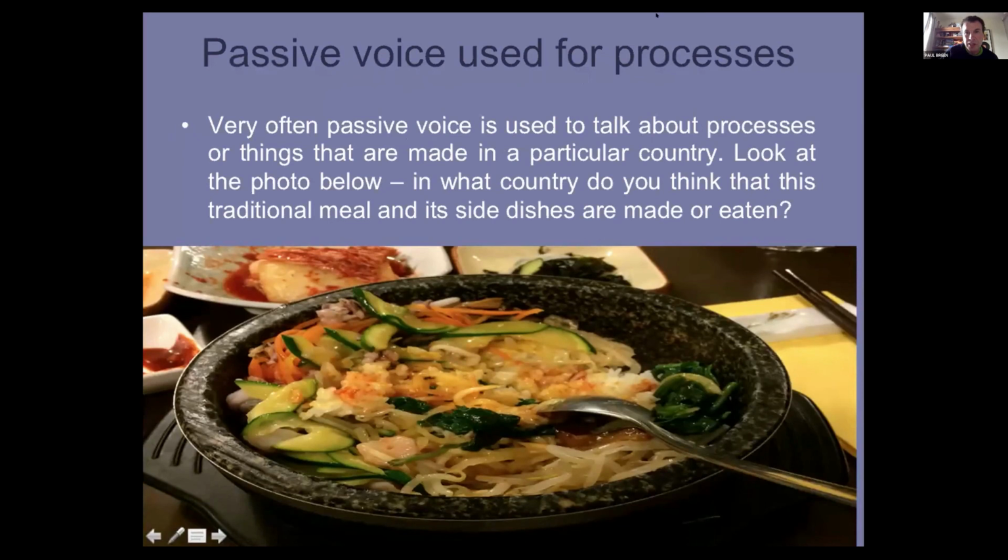Okay, all right. So very often passive voice is used to talk about processes or things that are made in a particular country. I mentioned one of the countries that I taught in where I ate a lot of Mars bars, which were bad for my teeth. Thankfully, this was a lot better. This is one of my favorite foods, actually. I can't bring the chat up for some reason here, but you can guess yourself in what country you would find this traditional meal and the side dishes. So you might know this.